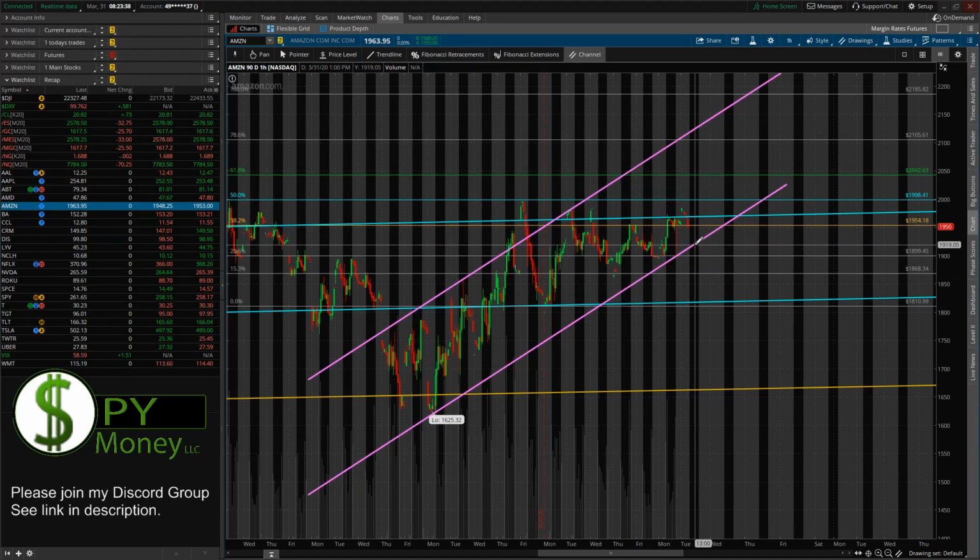So it may drop today. I don't think it's going to drop very far. Whenever it does drop, long-term bullish on Amazon. I'm actually shocked that it's even doing as poor as it is because a lot of people are buying on it. There's also a type of a little bit of an ascending triangle here.